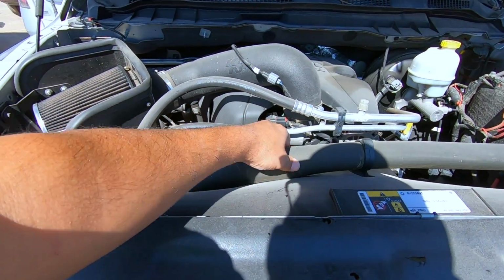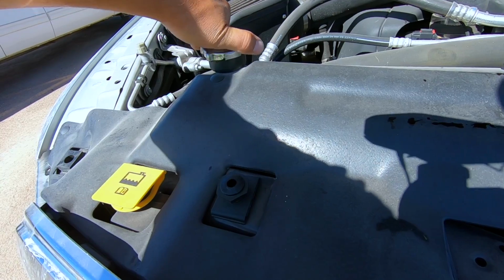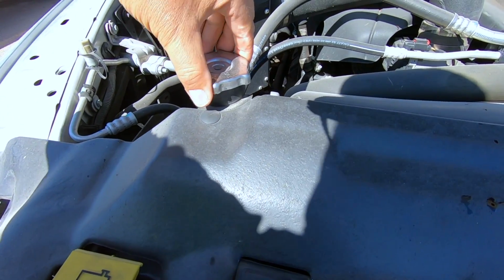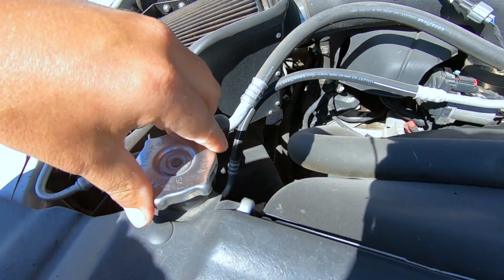Let's check the, I think the cooling system actually feels like it may be under a little bit of pressure. I was very careful. If I noticed anything coming out, I would have locked it back down. Okay, coolant looks good.